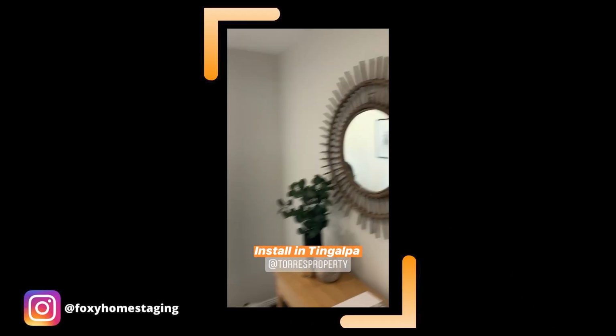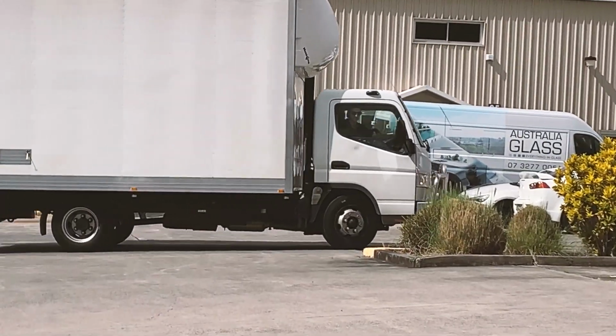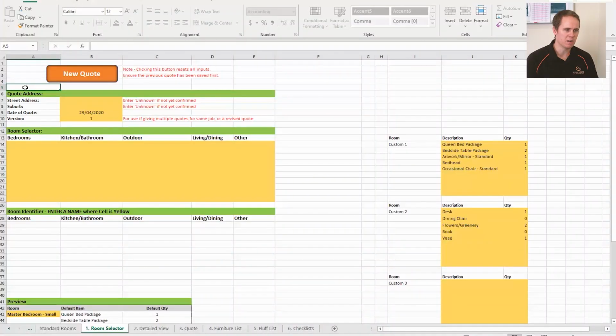Installs in Carindale and Tingalpa. You nearly finished, Janessa? Yeah, it's a quick one. It's looking good. Bed, which is awesome. Time to pack up Roma Street Parklands, and we're sharing the exact quoting tool our team uses for free. The tool has been set up in a way that you can then go and change it and add something, take something away, and I'll show that to you.